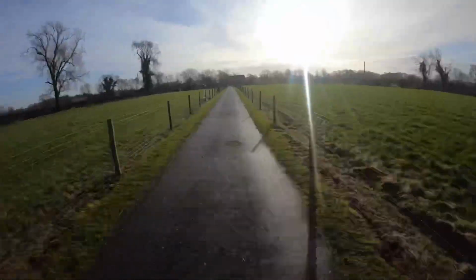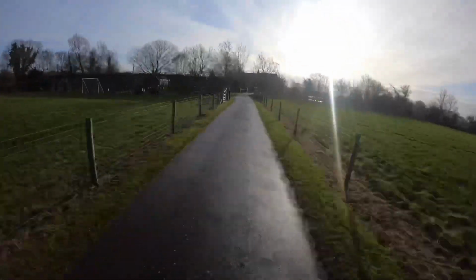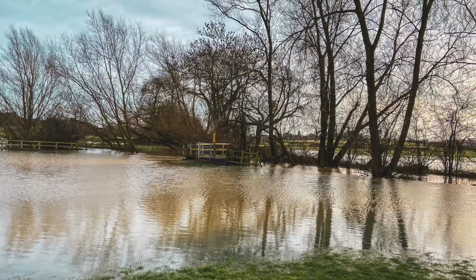It was at this point where the walk got a bit interesting, as I was heading in the direction of the reservoir, but the River Wreake had burst its banks.